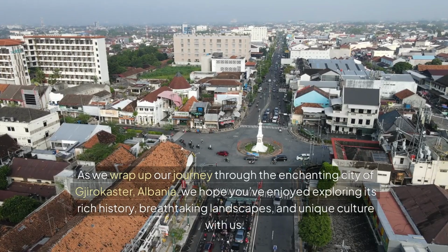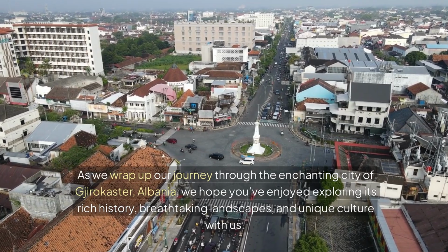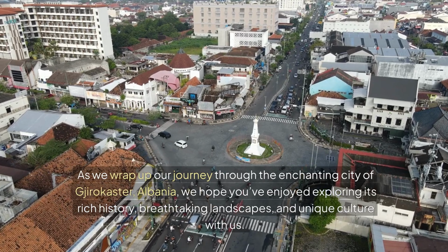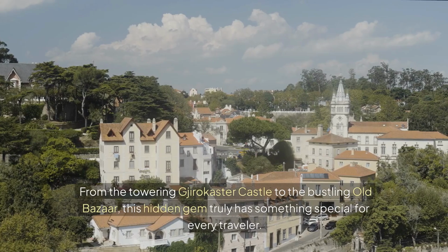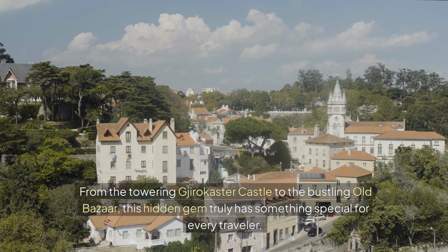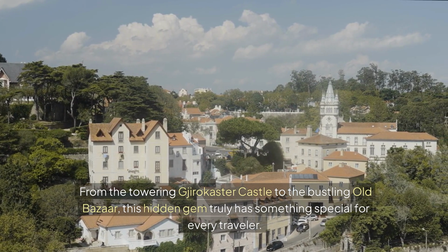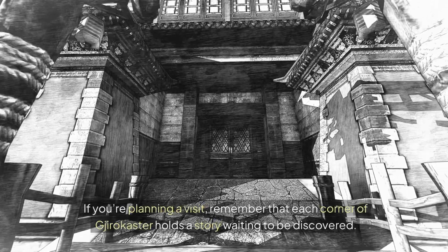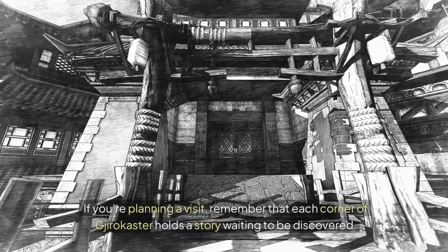As we wrap up our journey through the enchanting city of Gjirokaster, Albania, we hope you've enjoyed exploring its rich history, breathtaking landscapes, and unique culture with us. From the towering Gjirokaster castle to the bustling old bazaar, this hidden gem truly has something special for every traveler. If you're planning a visit, remember that each corner of Gjirokaster holds a story waiting to be discovered.